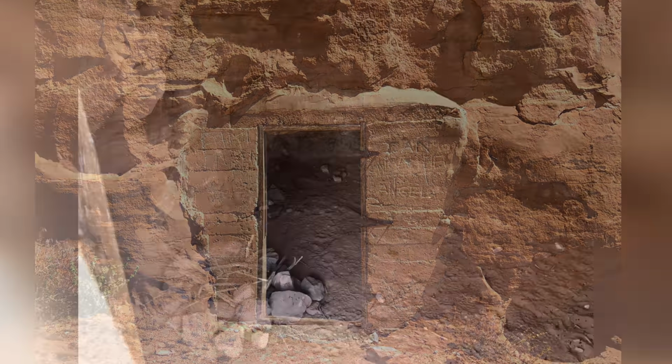Mysterious object seen during the solar eclipse. During the total solar eclipse on the 8th of April, 2024, viewers across North America gathered to witness one of nature's most awe-inspiring phenomena. As the moon passed directly between the Earth and the Sun, casting a shadow across the continent, millions watched the sky darken in the middle of the day.